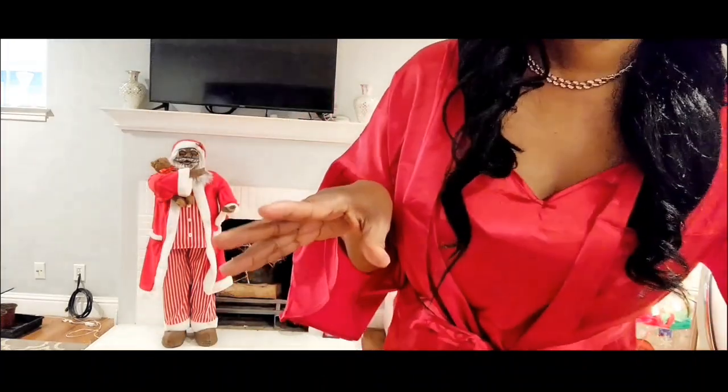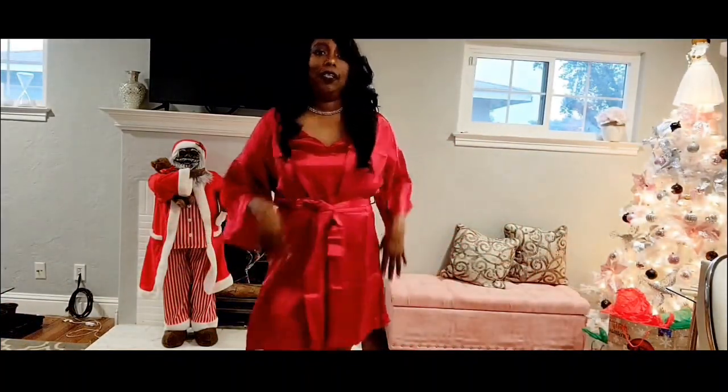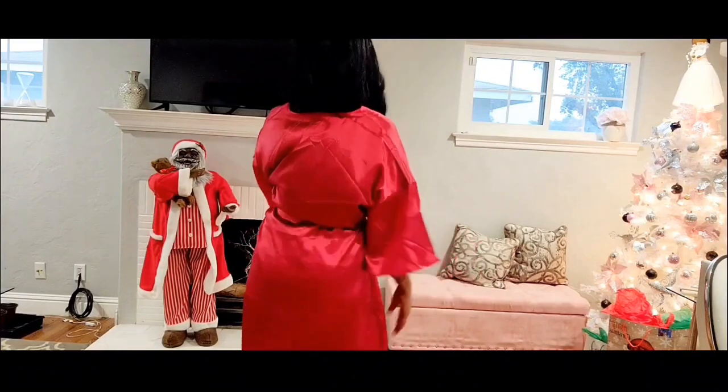Skinny legs, I'm all legs. This is nice, y'all. It's nice. And I can turn around to show you the back.